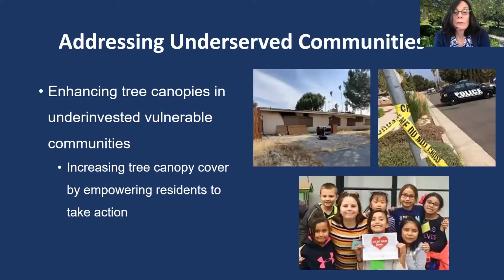It's really important that we think most about our underserved and our vulnerable community members. I'm going to show you some slides that show a correlation, but certainly not a cause and effect, of why this is so important. We need to help all residents, but especially those that are in, again, some dire situations without the tree canopy. We need to help empower residents of California to take action.